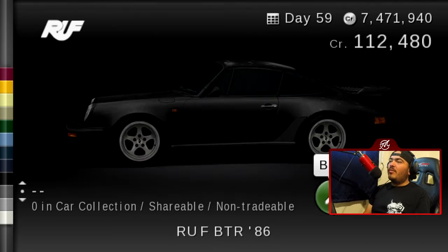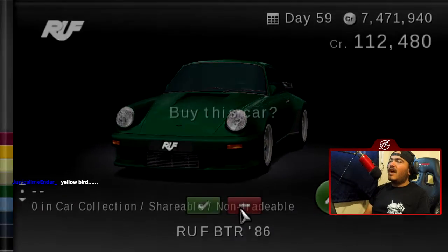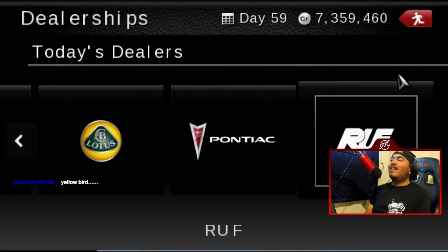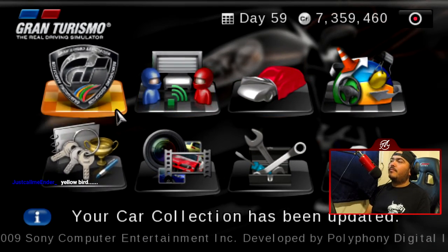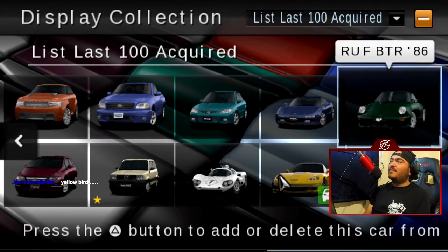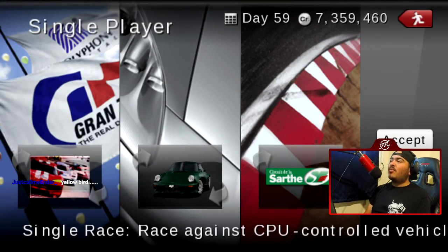Fuck it, let's go with the BTR. Why the hell not? I like that green. That's actually a really nice green. We could go with the yellow bird, but you get it as a prize in GT4. Everybody goes for the yellow bird. The BTR doesn't get love, so we're gonna give the BTR some love. BTR deserves love too. It's a sexy ass car. Look at it. The thing's gonna be crazy, but fuck it. I like crazy.